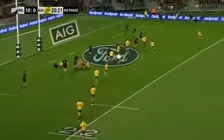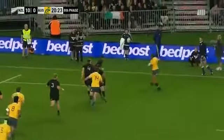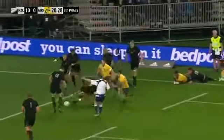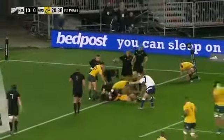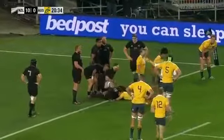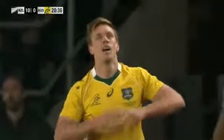Phipps. Wallabies testing the All Black defence here. And away it goes for Karevi. He's strong. He popped up the pass, but it went forward. If there'd been someone there to take it, it would have been a try-scoring opportunity. But Samu Karevi, good footwork, though, from Karevi.